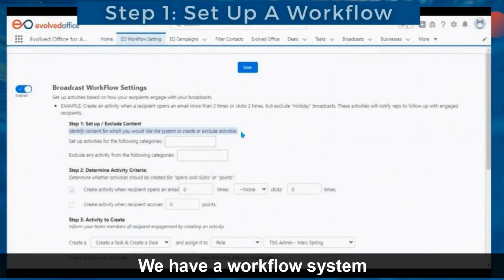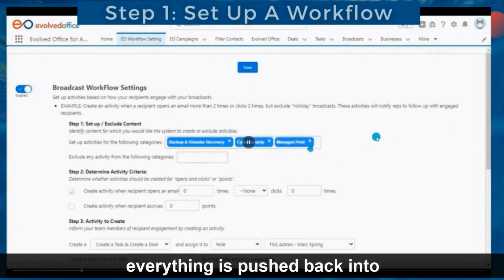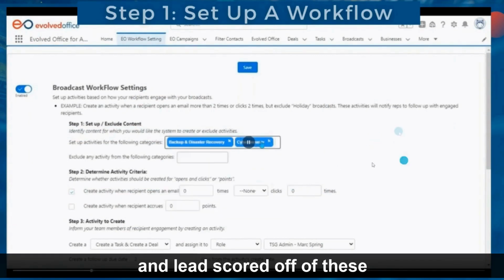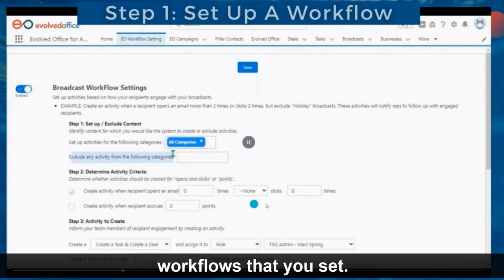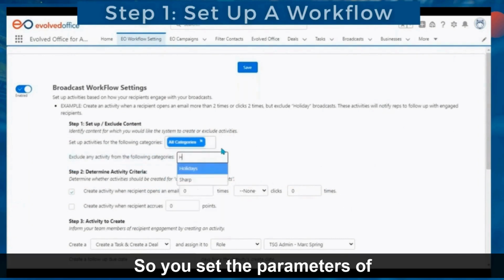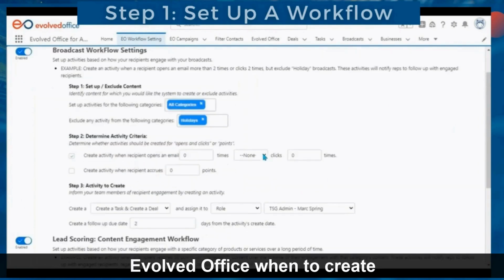We have a workflow system built into Evolved, and based on those points, everything is pushed back into and lead scored off of these categories that you choose and workflows that you set. So you set the parameters of your campaign and you tell Evolved Office when to create a task or deal. And your tasks or deals are created from the content engaging with any of your content by opening and clicking on it.